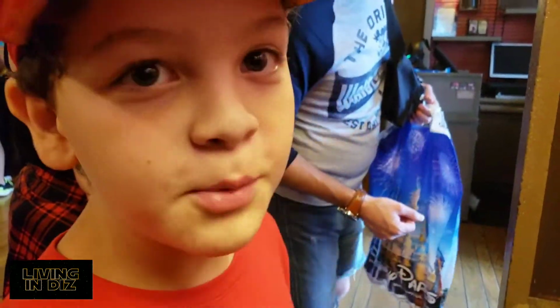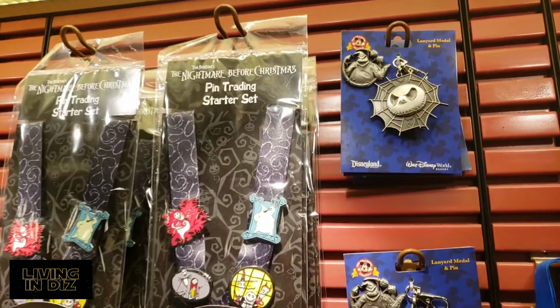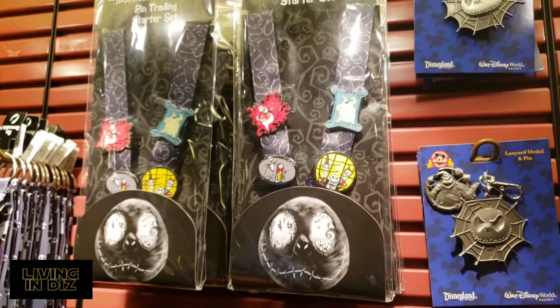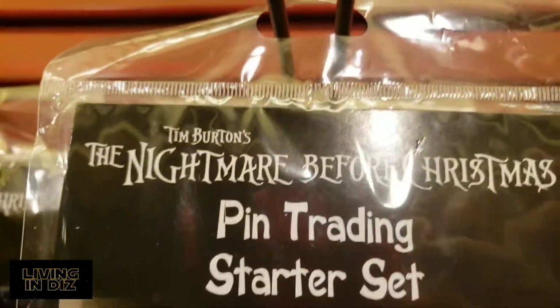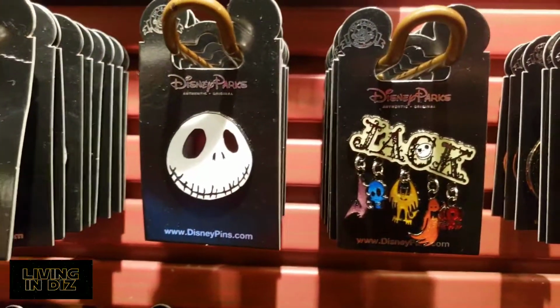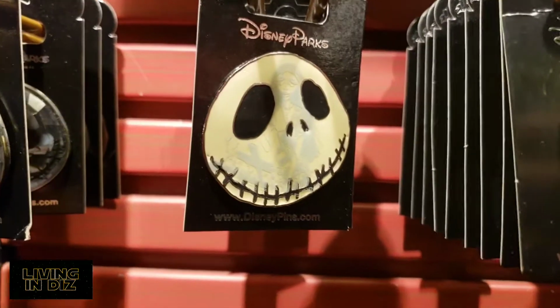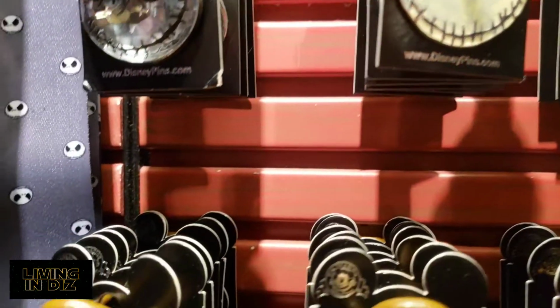Let's see how this wall looks with pins. Looks like we've got Nightmare Before Christmas stuff going on. Pins with a lanyard. You can get some pin sets. That's fairly popular to get you started, just like it says, starter set. Here we've got a bunch of cool ones. I have that one. This one has a nice little silhouette of Sally in it. That's pretty cool. And the pins range from $9.99 to $14.99.